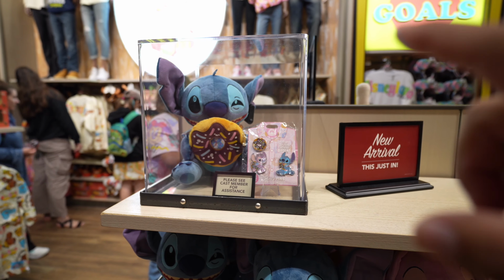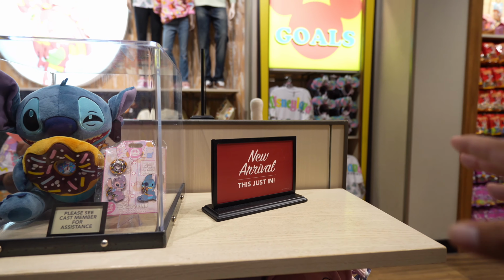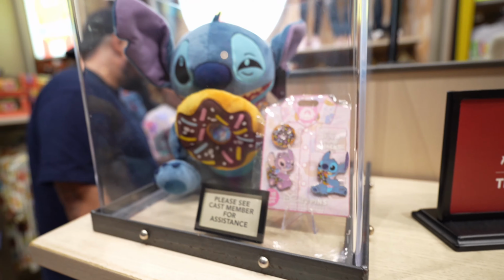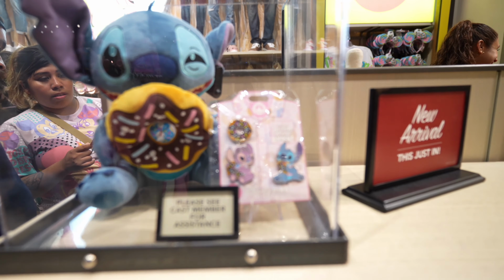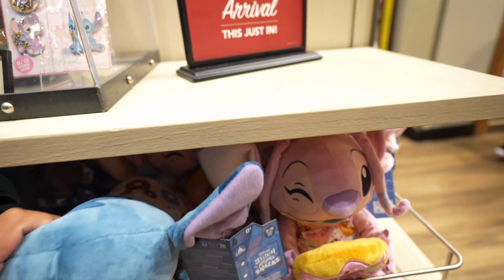And now for the Stitch Attack Snacks collection. I kind of wish that they had the little sign right here that says what month we're in, but right now, like I showed you guys earlier from the pin set, we're in Series 6. Good thing I showed you guys the pins earlier because, like I said, they have them in the display case here, sadly, but here's a look at the Stitch plush.